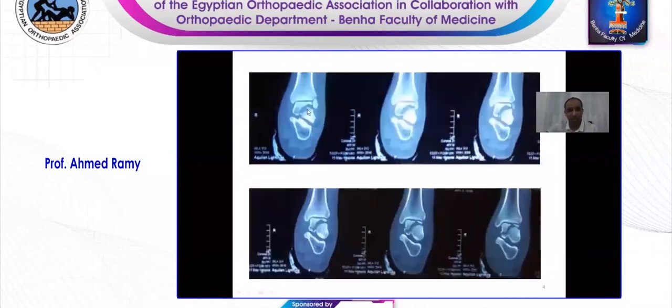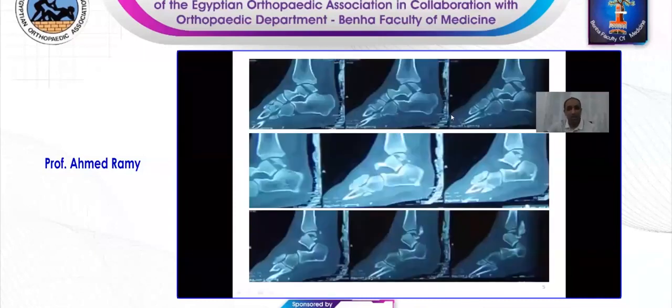These are the other cuts of the talar body in the coronal plane, and it is a complete articular fracture. These are mid-sagittal cuts, as we can see. There is also a complete articular fracture with significant displacement, and this is also the implanted fragment from the distal fibular fracture.